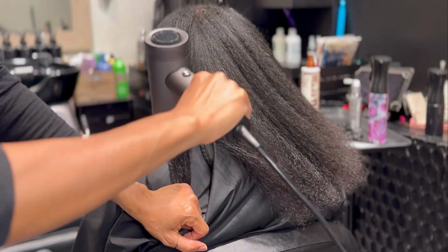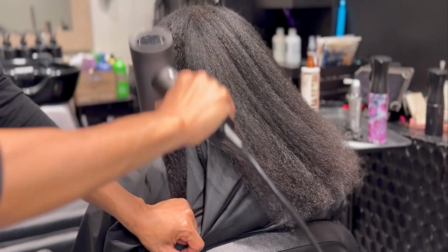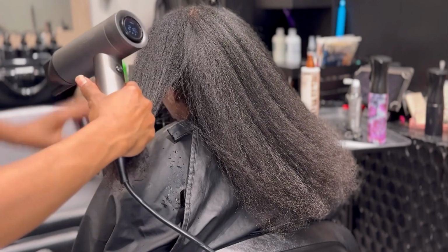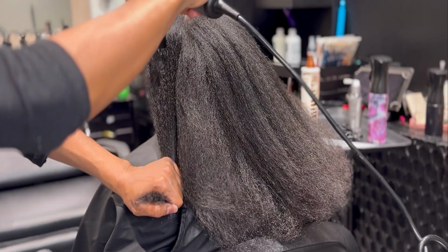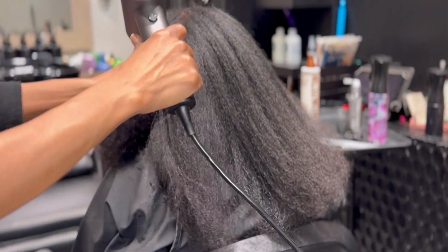Avoid products that don't provide slip. Products lacking slip make detangling harder, increasing the risk of mechanical damage and breakage. Use conditioners or leave-ins with good slip to reduce tangling and friction. Look for silicones, glycerin, or guar gum.